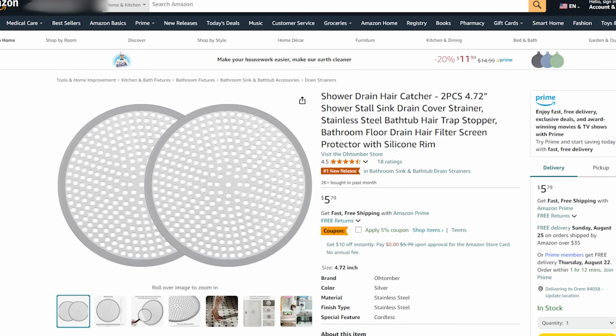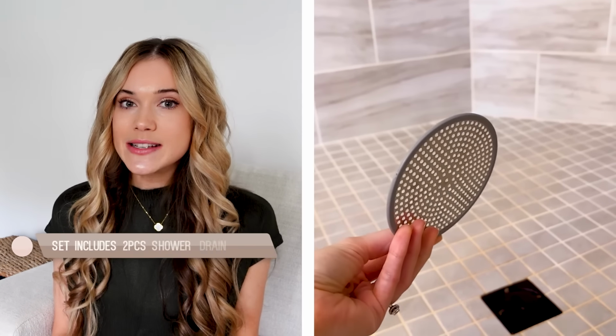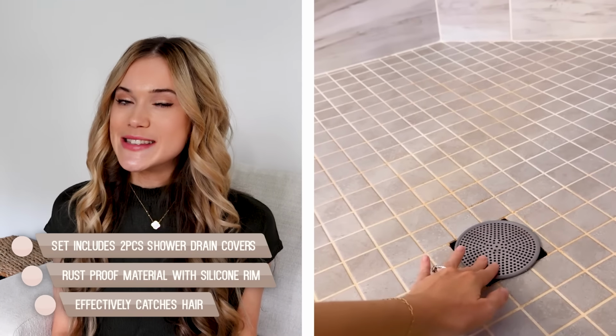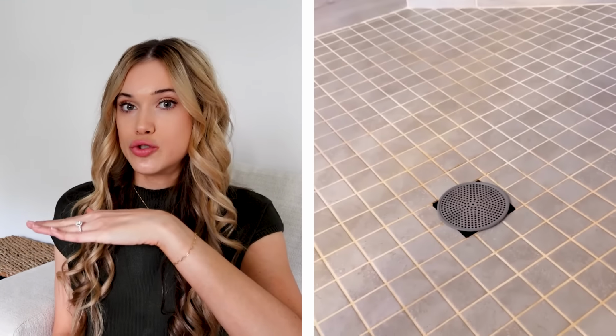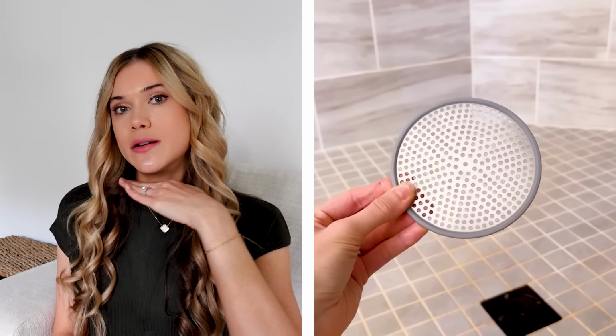Now ladies, especially if you have long hair, these hair drain catchers are a game changer for your showers in your home. They are stainless steel, which helps with rust, and I love the fact that after you get a shower, if hair collects on it, you can just pull it off, throw it in the trash can, and it keeps your drains clean. And I just wanted to note that this is not compatible with the pop-up drain. So if your tub or shower has the pop-up drains, it needs to be one that is completely flat.